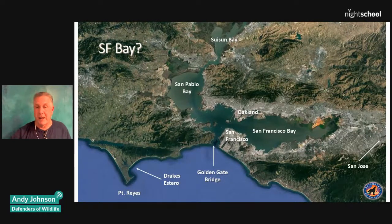Are they going to be essentially poisoned by pollutants that are in the bay? There's a lot of boat traffic. There's all sorts of potential conflicts. But sea otters could potentially help restore the bay. So it's intriguing to think about.